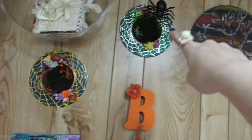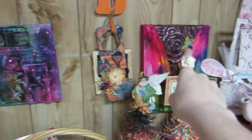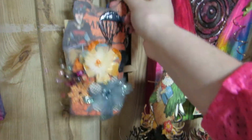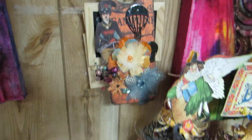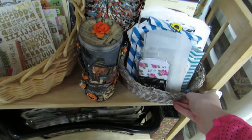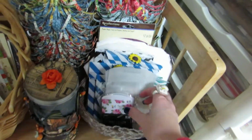These are my little hats I made. That's my painted record. Some more of my canvases I've done, my mixed media canvases. This is a little bee that has these little chalkboards on it, and one of my door plates I made. Those are my Graphic 45 trees I made. I have this little basket here that has all my glassine bags in it.